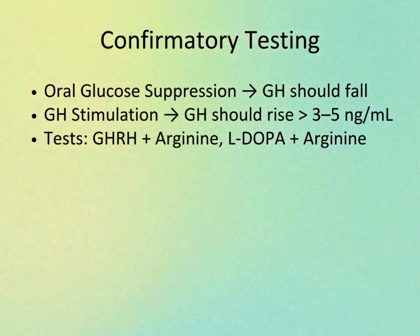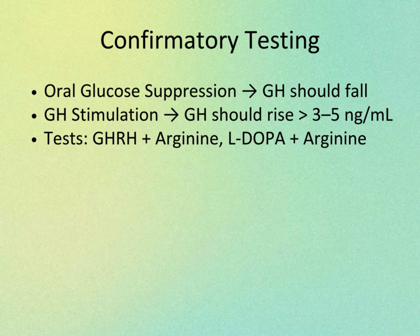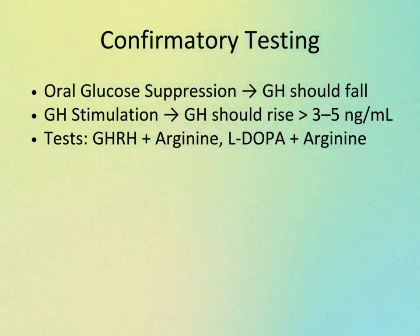Confirmatory tests. Oral glucose suppression test. For suspected acromegaly. After a 100 g glucose drink, GH should fall. If GH doesn't suppress, that's diagnostic. GH stimulation tests. For suspected deficiency. Agents like GHRH plus arginine, or L-DOPA plus arginine are used. GH should rise greater than 3 to 5 nanograms per milliliter. If not, deficiency is likely.